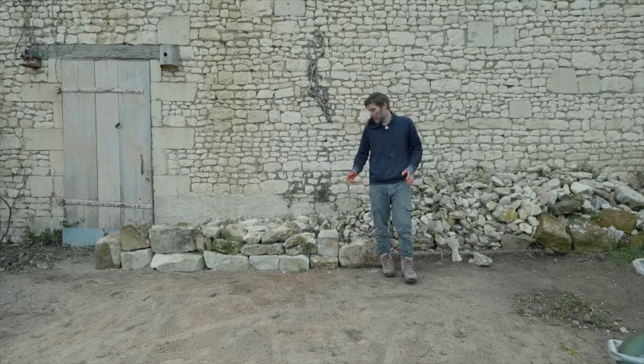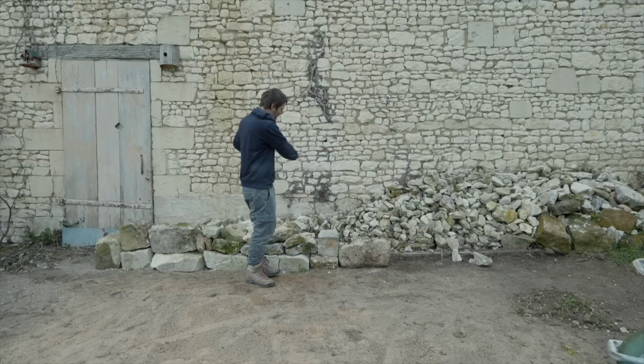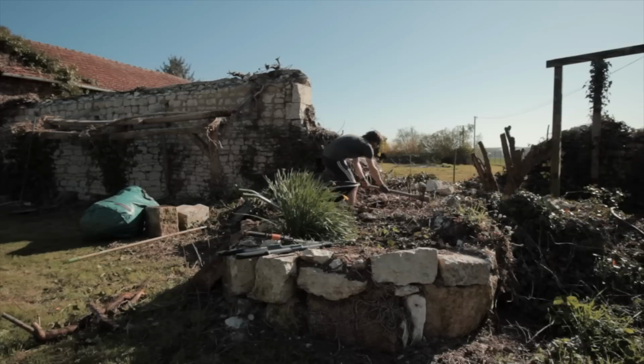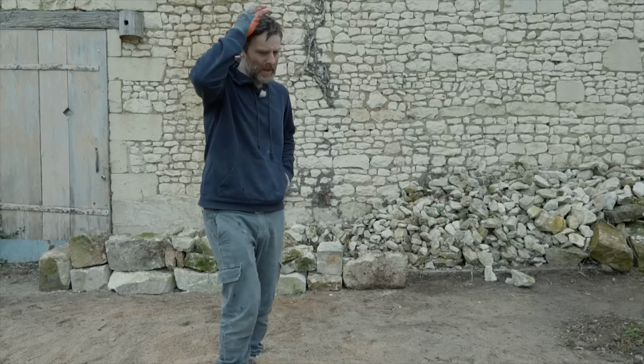So I'm building a little wall here that should be secure, level it out a little bit more with these little ones, and then it's less of a problem if the kids start climbing on the stones. And I feel like I spent the last 2.5 years just moving the stones around. Anyway, let's get some more stones.